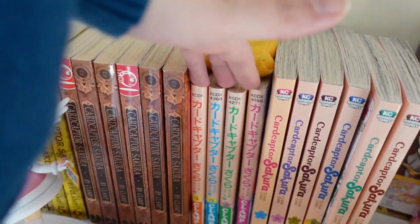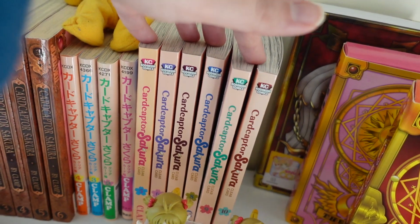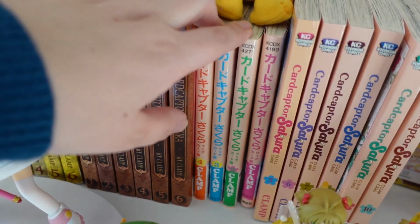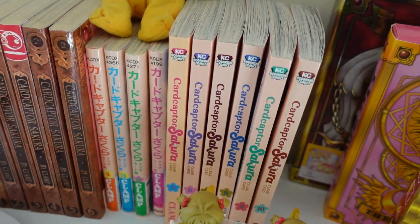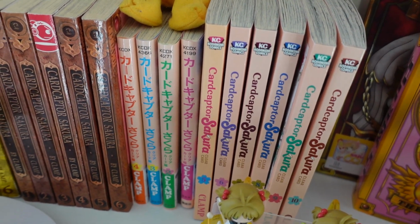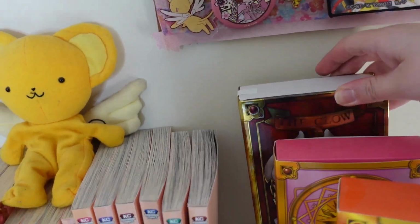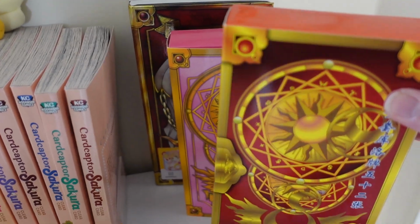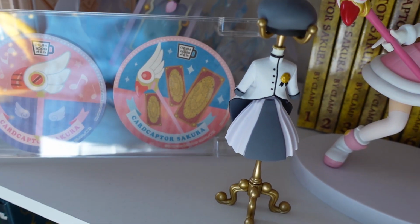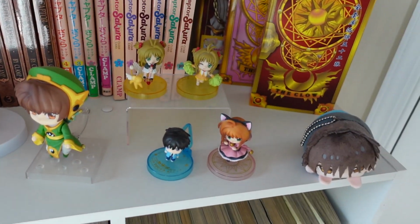I have Clear Card. I have the first 4 volumes in Japanese, and then 5 through 10 in English. I have to get these ones in English, but yeah, I need to rant about this series at another point. I got these Clow cards from Kinokuniya, which I think I got scammed out of a bunch of money because they're exactly the same as these Chinese knockoff ones. This is new. This is a gacha thing, so I really like this outfit, so that's really cute. The rest of the collection is the same.